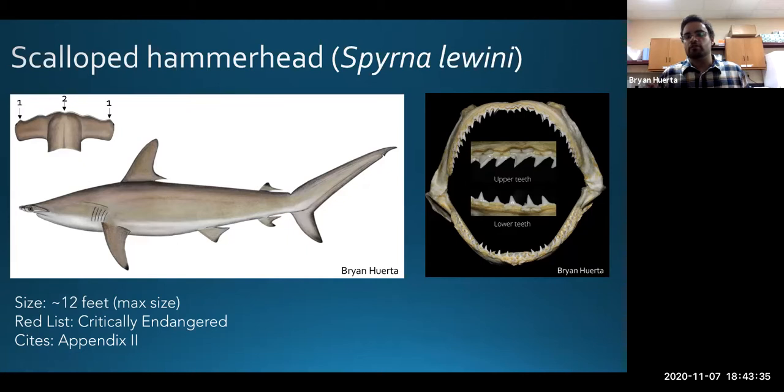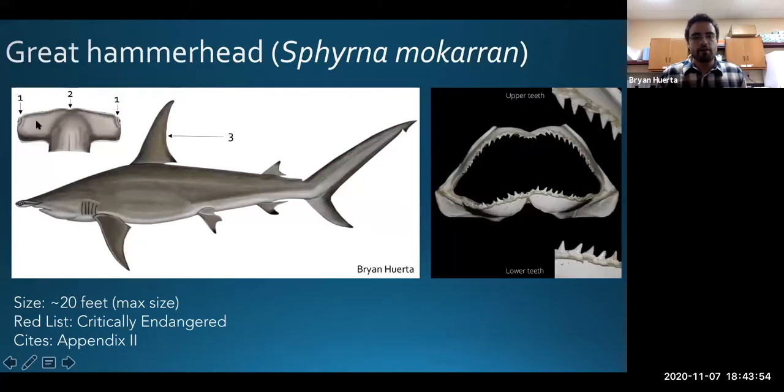And also you have the smooth hammerhead, Sphyrna zygaena. I think there are no records in the Gulf of Mexico, but the cephalofoil looks very similar to that of the Scallop Hammerhead, Sphyrna lewini, but it's not indented. But it has the same pointy characteristics. So the great hammerhead averages 20 feet maximum size. The Red List critically endangered, and CITES Appendix 2, the same as Scallop Hammerhead.